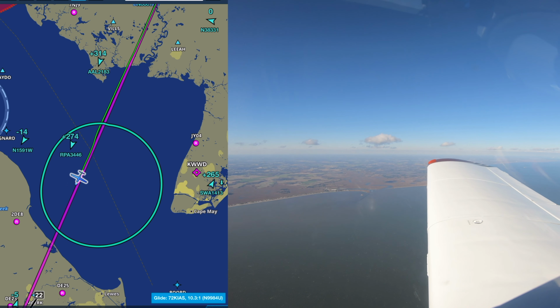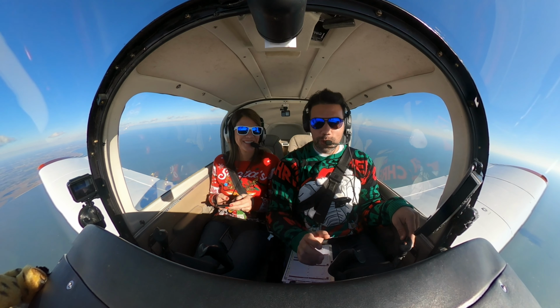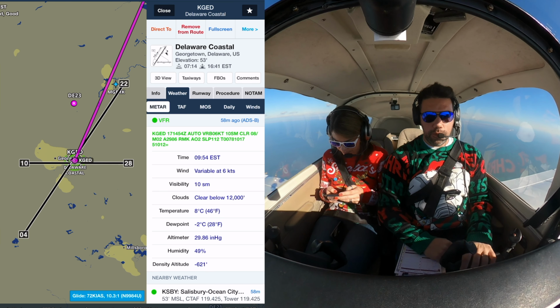Alright, so we just crossed the Delaware Bay. We're getting to Delaware now, just getting to the shore. We are 15 miles from the airport. We will start our descent at about 10 miles, descending to 1,500 feet. That's 500 feet above pattern altitude. We'll overfly the field and do a 45 to join left downwind for runway 28. Smooth flight so far, and what would have been a 4-hour drive turned into a 1 hour and 10 minute flight. Can't complain, can't complain.